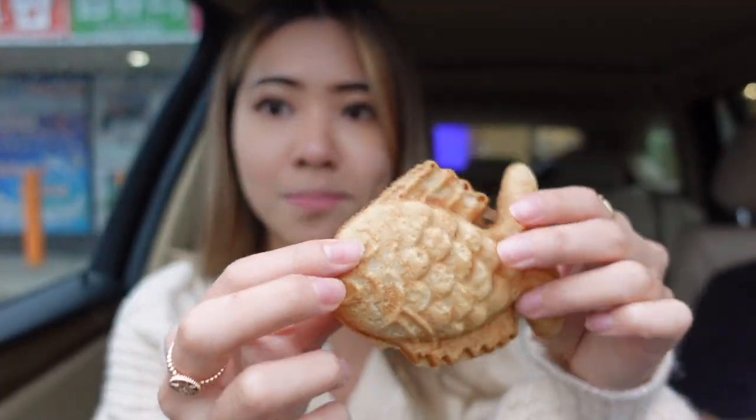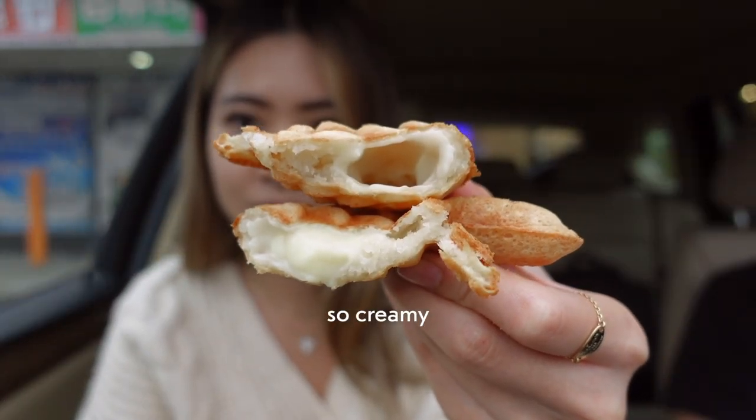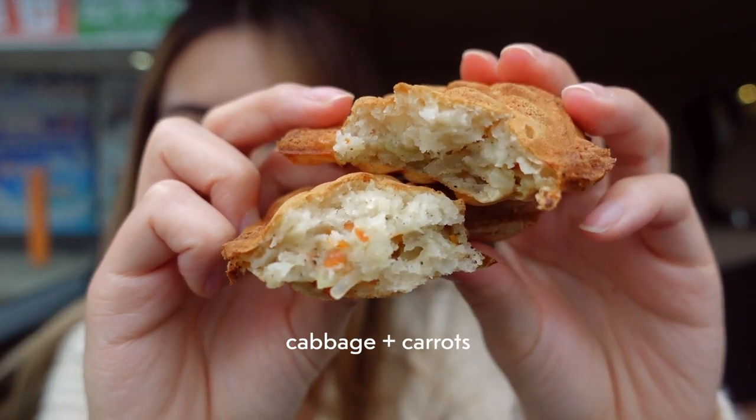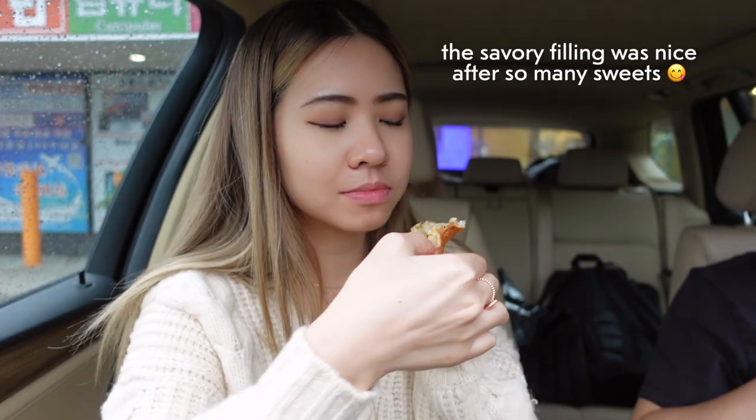This is the custard. This is my first time trying custard filling. That's yummy. It's really good. And lastly, gonna try the vegetable one. I'm so curious. It smells good. It smells really good. Oh my god. It smells like the filling in like mantou. Really good, actually.